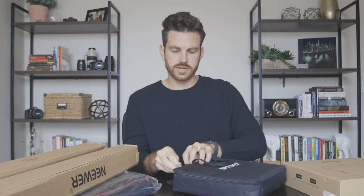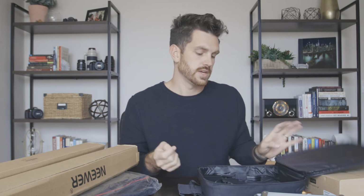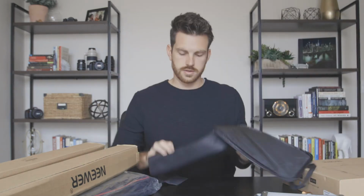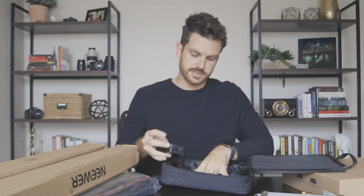Velcro to keep the handle in place. Here we go. Ooh, I like this. So one of my biggest complaints about the light that we actually have at school is there's not a great place to stick the cord. There's like a zipper pouch on it, and if you like just shove the cord in there and zip it up, you can't really close it neatly. But on this one, it's got little compartments where you can keep your power cord. So that'll be great.